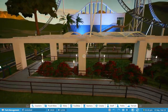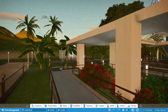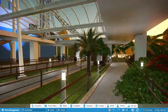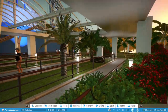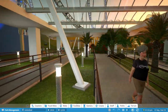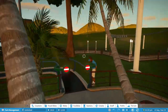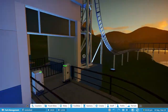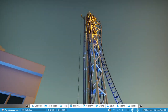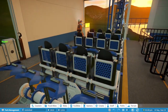And I'm assuming this is Light Speed, according to that signpost anyway. Again, the queue line, I do like this style of queue line that she's gone for here, having the trees and the short lampposts down the middle. I just think it works really well. And then you've got a fast pass queue just there. And we shall go up to what appears to be Light Speed.